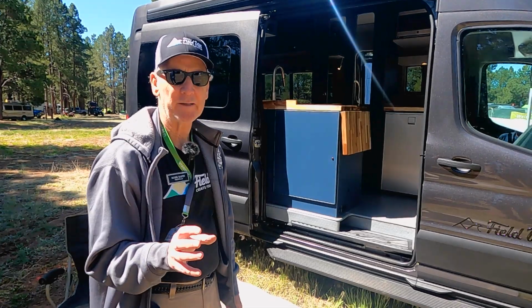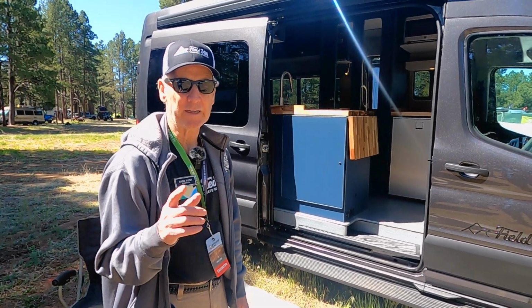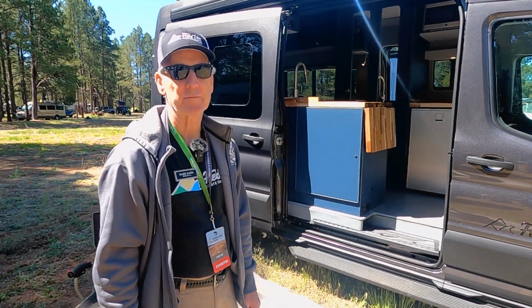For 2023, Mercedes is changing. They're going to go to an all-wheel drive like the Ford, and they're going to put an inline 4-cylinder diesel with a 9-speed transmission in the vehicle with their all-wheel drive. The diesel will be nice. Yes. The diesel will be really nice.